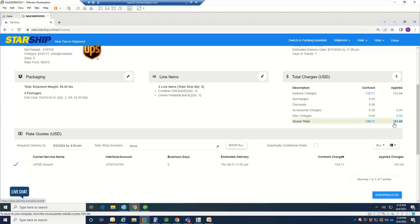If I ever need to tweak the rule, I can always go into StarShip and tweak that from 10% to 15% or whatever you like to add. You also have the option of adding handling fees if you want to do that as well. So just something to think about as you think about StarShip.